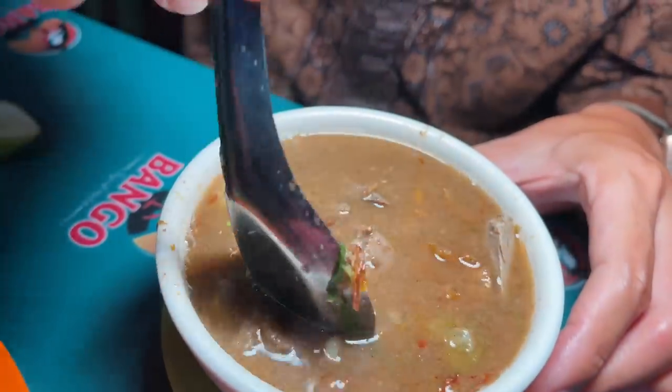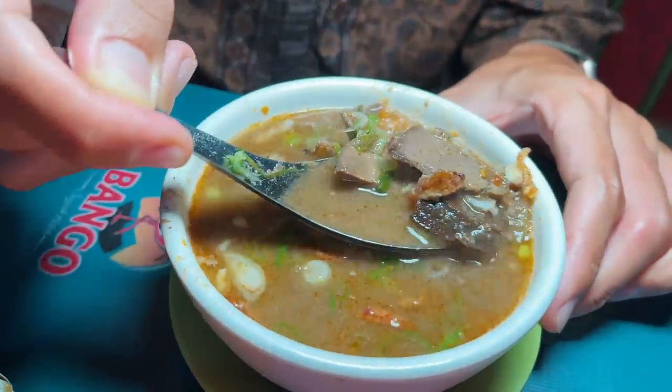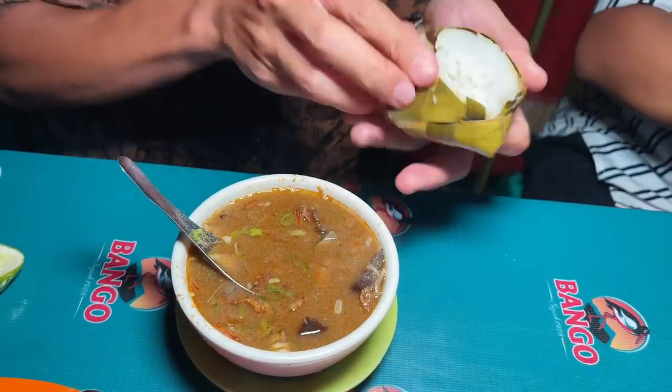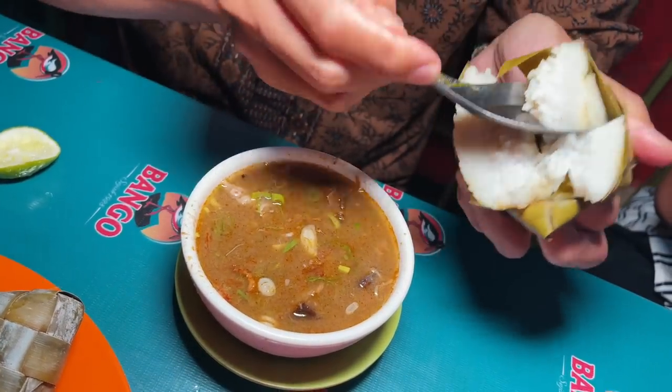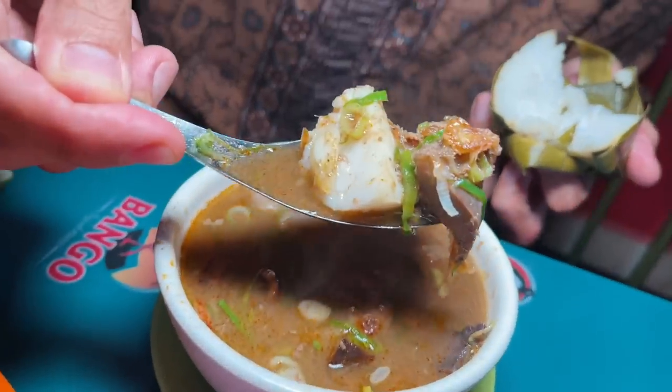This is campur. There are liver and cheek. The black one is lung. Then scoop the ketupat and dip it in the Coto Makassar, just like this. It looks amazing. Bismillah. Fantastic combination of sticky rice, tender meat, and rich broth. That's delicious.